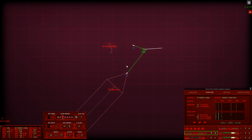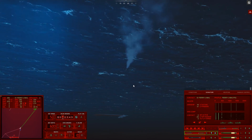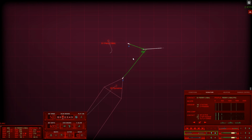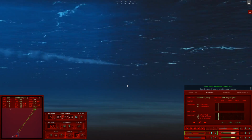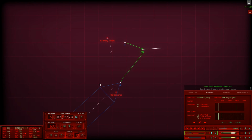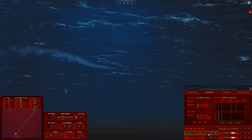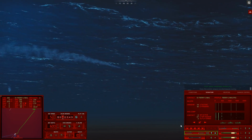Con, fire control, weapon acquired. Beautiful. Weapons 2 has acquired our DDG. Make sure if it's going to plan, you should be surfacing bloody hard right now. Con, sonar, noisemaker bearing 212. Don't be stupid. Go active if you need to.